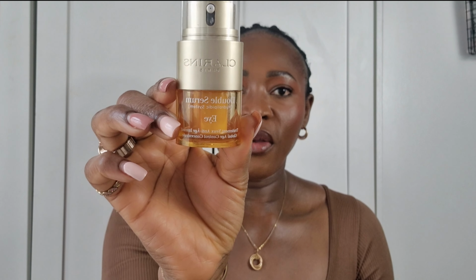At night, I use my retinol. And the retinol is in here, so I use this. This is what it looks like. I use one capsule of retinol every day. So I use the retinol. After I use the retinol, then I use my eye cream. The eye cream that I'm using recently, I've almost run out. If you can see, this is the Clarence Double Serum Eye Cream.